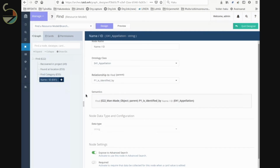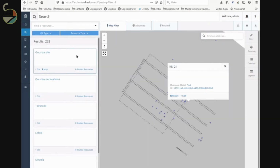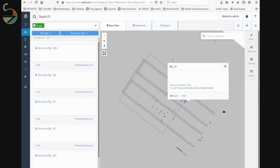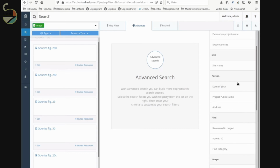And then we have the find name, which is used also to name this item in the search field. And the search field is here. For example, we can limit it to only look, in this case, at the images. Now here we have the images, and then you have the filters that you can use. It would be nicer if, in this case, it limited the possible facets to only the data types that were actually chosen to search.